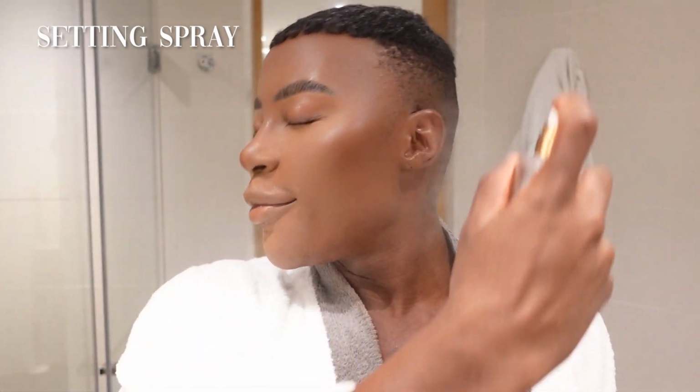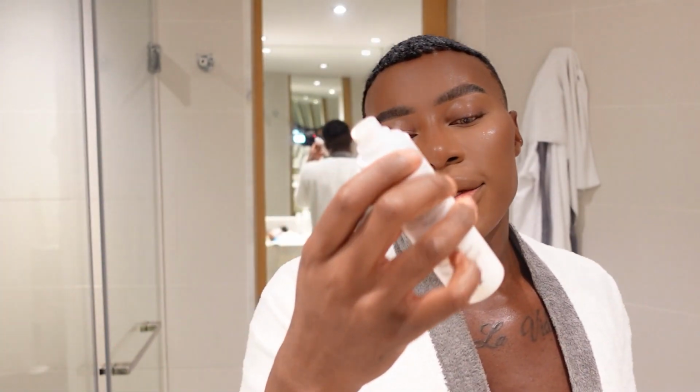I'm gonna use the Charlotte Tilbury airbrush setting spray again. And then I'm also gonna go in with the Huda Beauty Glow Cocoa Mist. Oh, I love the mist on this. There's no shade, it's the hydrating mist. I'm actually gonna put that on my cheeks. Oh, it smells so good.